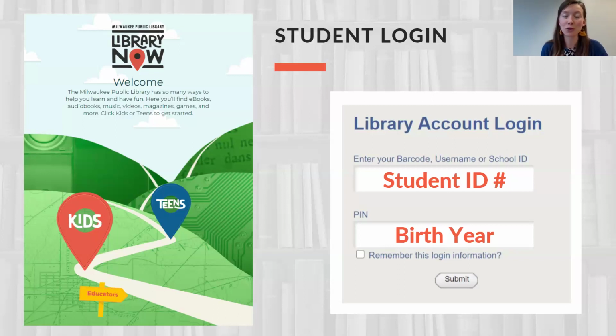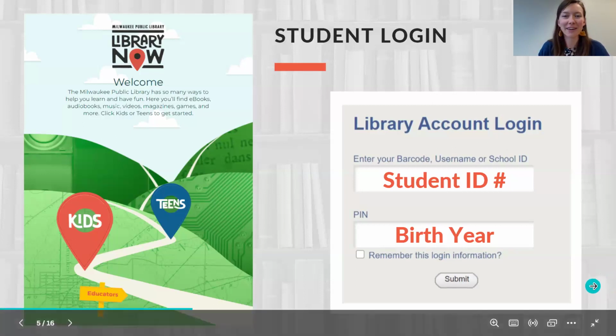If you're joining us from a different network, that may differ slightly, but if you are an MPS educator, for instance, you will utilize the 6 or 7-digit student ID as an MPS student and your 4-digit birth year as PIN. If you are an educator at one of our LibraryNow partner schools, you can opt into this access by submitting a digital educator card through our website, which, stick around for the Q&A if you have questions about how to do that.